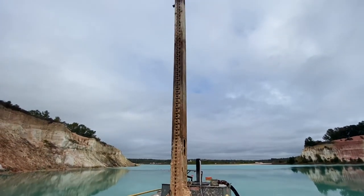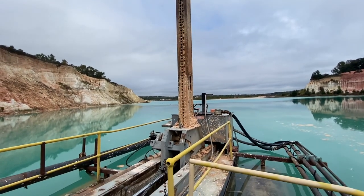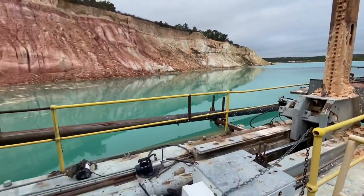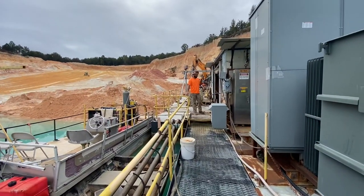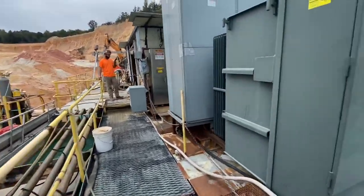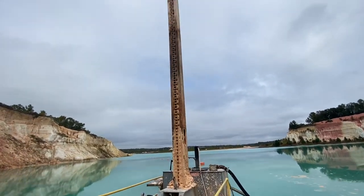This is called a spud. So that is our pivot point. What that does, we lower it and it pretty much just sticks in the bottom of the lake and holds the back end of the dredge, and then we can swing back and forth with the front. So it really just kind of pivots. That's your brakes, and that's what holds us steady. We had to extend it because it wasn't long enough.